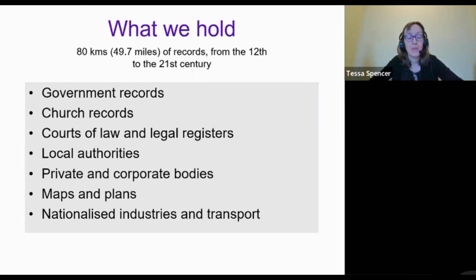We are responsible for the public and legal records of Scotland, but we also have many local and private archives. They relate to a variety of subjects, including the church, law, government, and everyday life. We hold and make available one of the most varied archive collections of records in Britain. We will now turn our attention to census records.